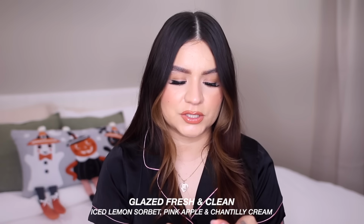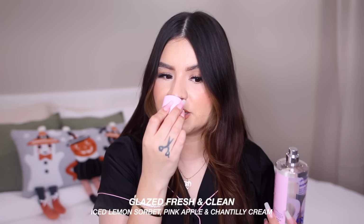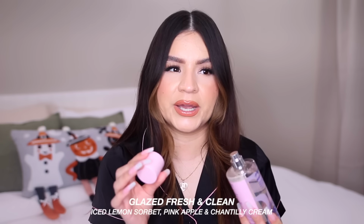But the more I smell it, the more I do actually like this one. It's not a love for me. I think maybe if I wore it a few more times, I would grow to enjoy it a little bit more, but I definitely don't dislike it as much as whenever I first sprayed it. I guess it was just different than I was expecting. I think I had this idea whenever I saw iced lemon. I was thinking of iced lemon pound cake from Bath & Body Works or something like that, but it definitely doesn't have that cakey note to it.